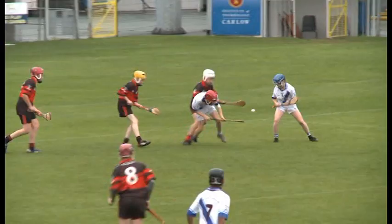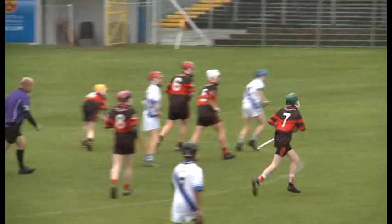Brandon Cassidy went to pull him. Ezra Dolan's been doing very well there. They're staving off two of them. And James Kennedy clears the lanes again.